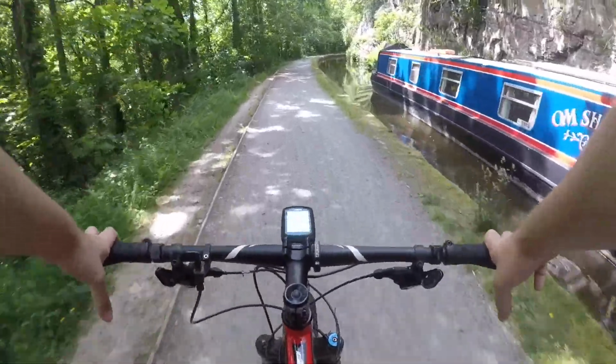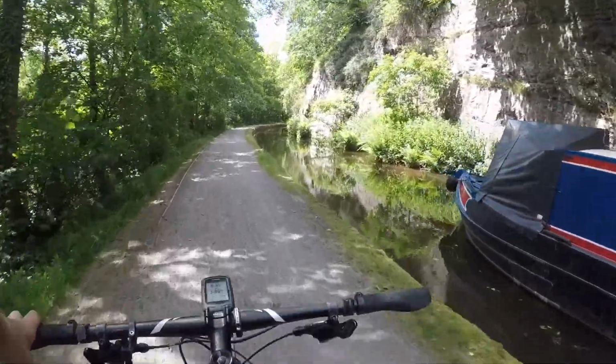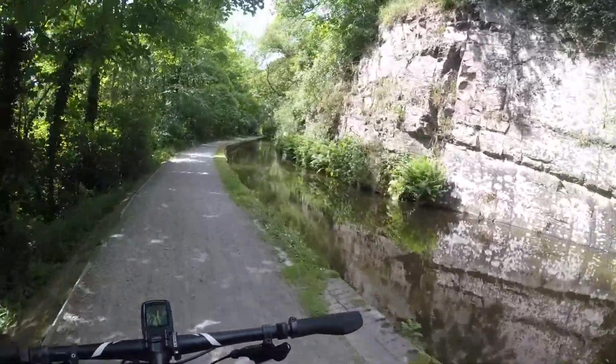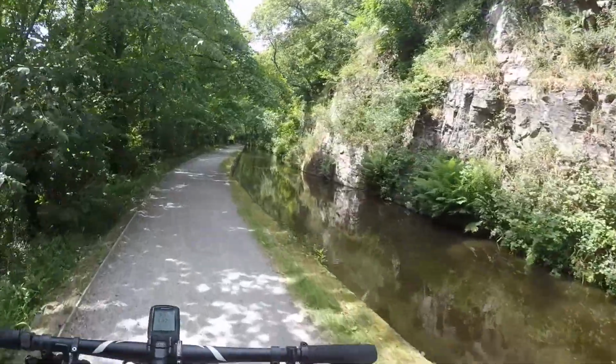I mentioned earlier that parts of this canal are very narrow, and here you can see one of the sections I was talking about. I'm told that when navigating this part of the canal, spotters from the boats have to run ahead to check that no boats are coming the other way, because there's not enough space for two boats to physically pass each other.